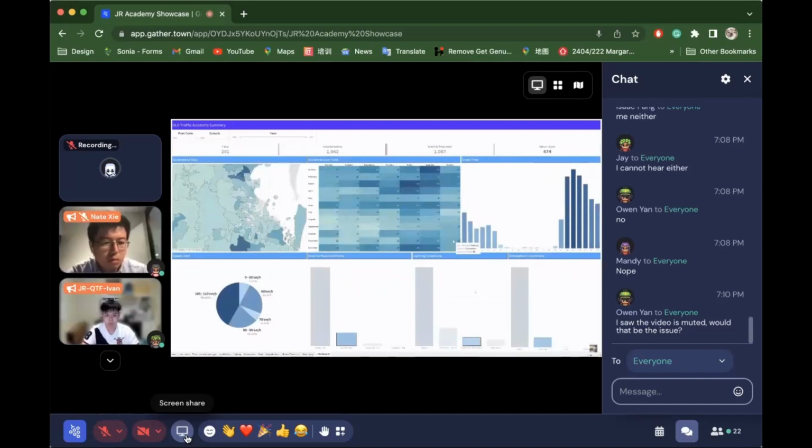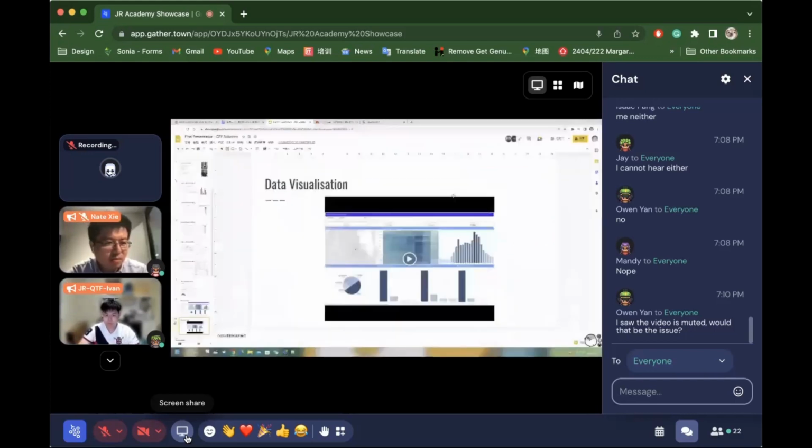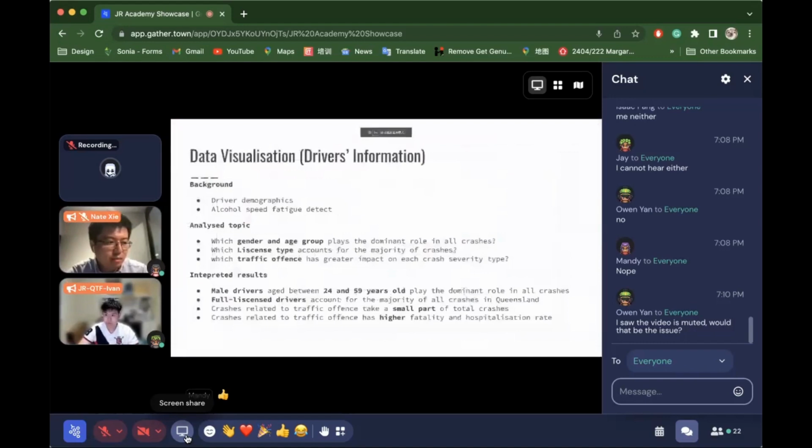Okay, and this is my part of the dashboard, and I will pass to Sylvia. Thank you, George. So now it's my part, the data visualization of drivers' information.